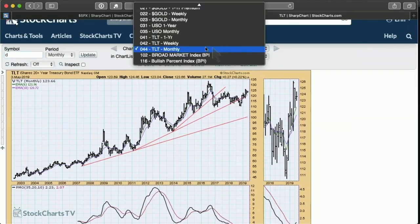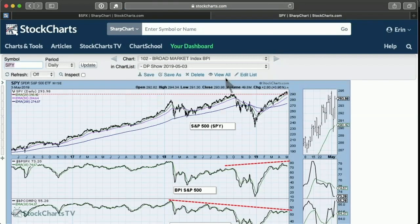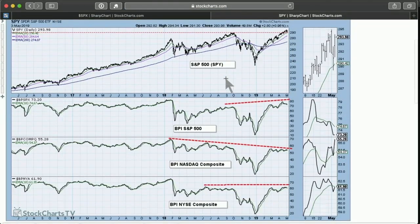All right. Bonus time. Bullish percent index. We're going to look at it with the broad markets. Just to refresh, the bullish percent index, the BPI, is the percent of stocks within the given index that are on point and figure buy signals.